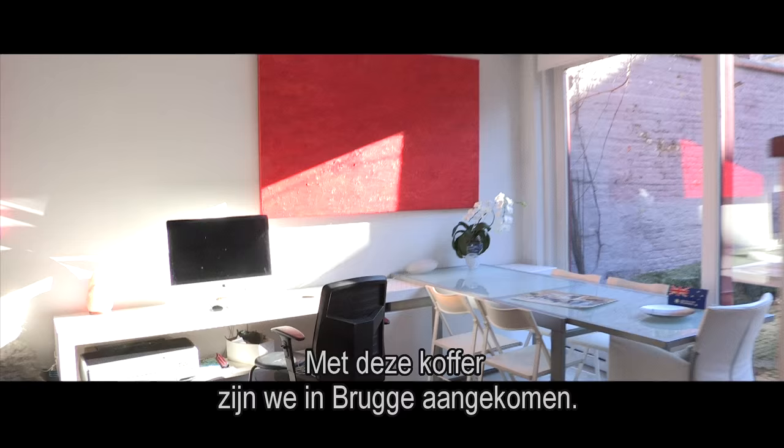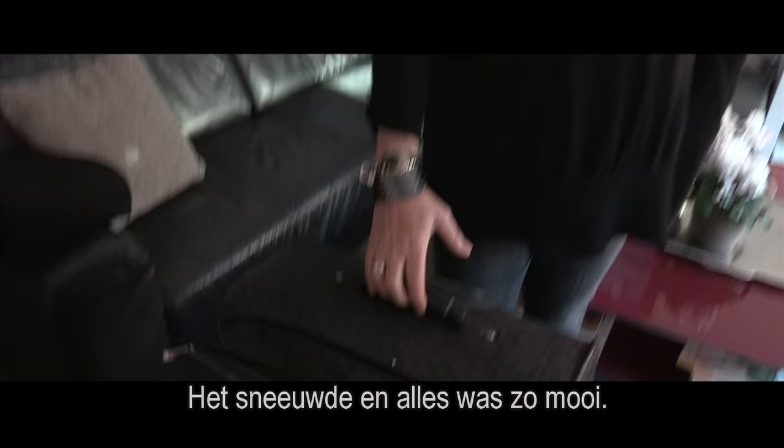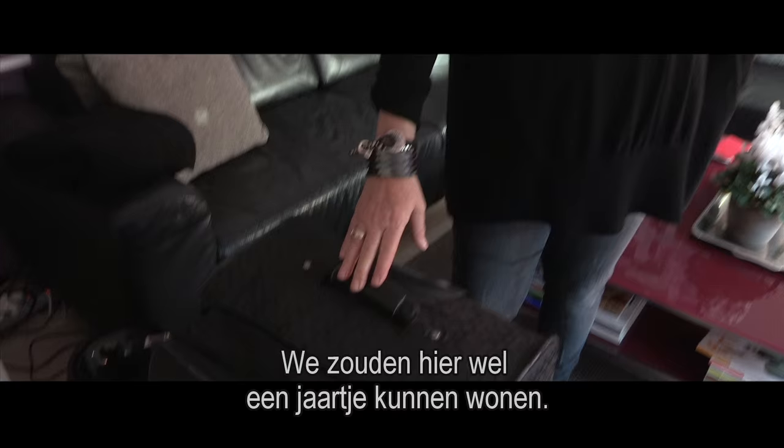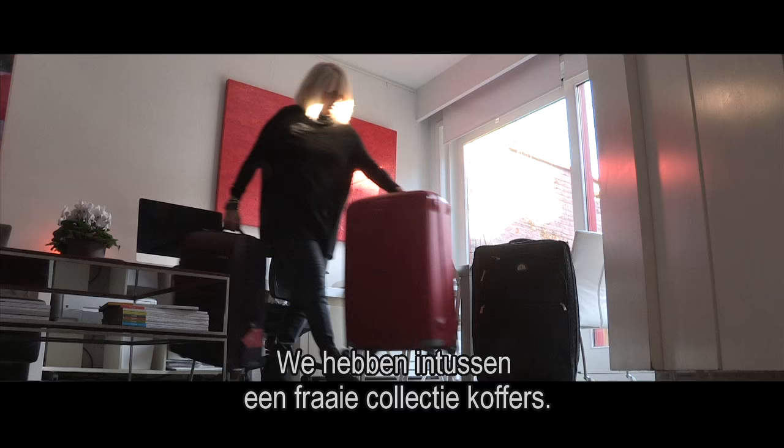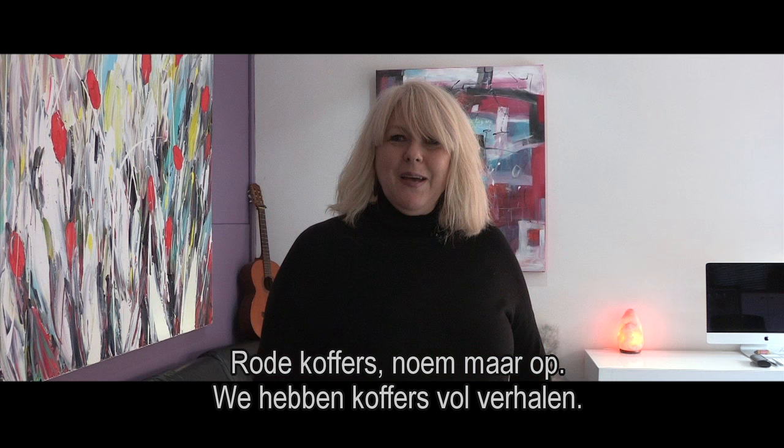Here we have the suitcase that we arrived in Bruges with, and we came to stay for 3 days en route to London, and it was snowing and it was beautiful. And we said, oh, we could live here for a year. 11 years later, we're still here. We have actually quite a collection of suitcases for the time of our stay. Red suitcases, and we have Czech suitcases, and so yeah, we have a lot of suitcase stories.